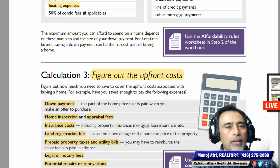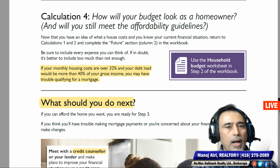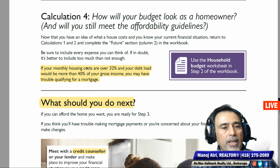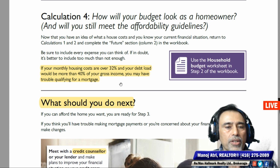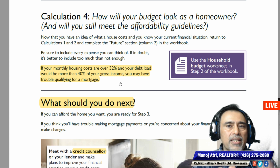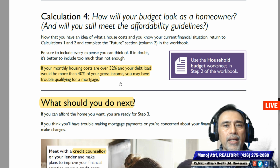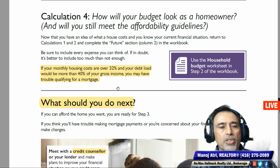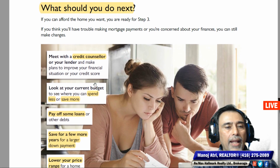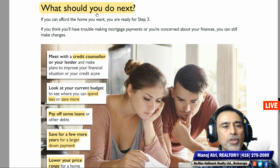Now, upfront cost done, and we are at calculation number 4. How will your budget look as a homeowner? Again, we gave you a brief on this: GDS should be around 32%, about one third, and the total debt ratio, TDS, should be around 40%. One third is basically a thumb rule that you can work with, for the calculation of mortgage payments, utilities and taxes. Now, very important, these 4-5 steps are the ones you should do next.